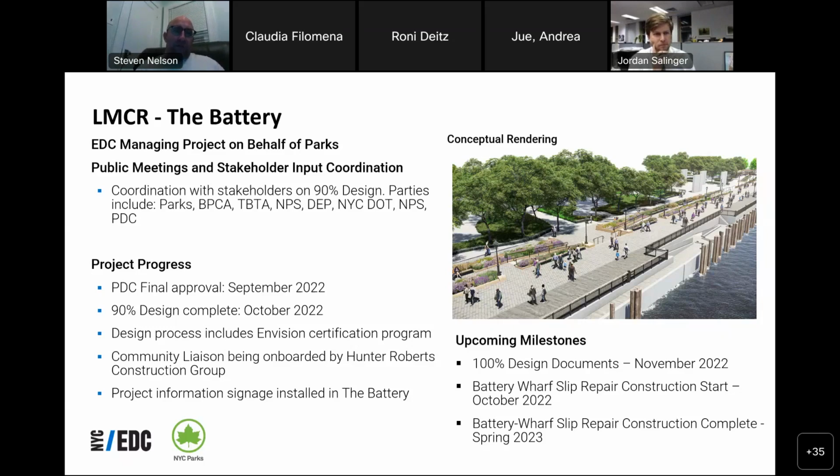Just to update everyone, we have hit our 90% design documents. They're being reviewed by various stakeholders and city agencies, and we're addressing comments as well as some regulatory permitting. We also received our final PDC approval back in September, and as I said, 90% design complete in October.